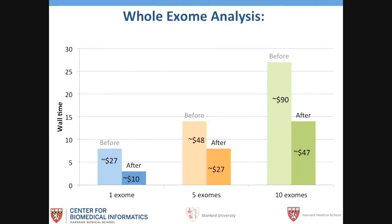So whole genome analysis, pre and post optimization, just to give you an idea. Before, $27 for one exome. After optimization, $10. 5 exomes, $48. After, $27. 10 exomes, $90. After, $47. So these slides are meant to give you an idea of the potential of scale and savings that are associated with optimization of this procedure.